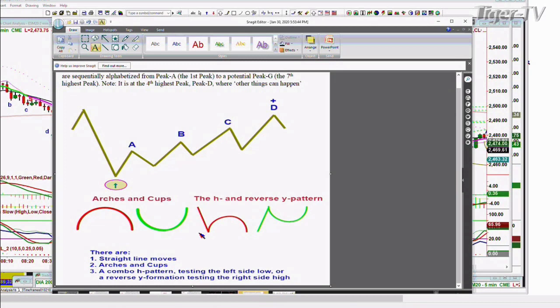I have it red because if the left side low gets taken out, you can keep going down. We saw that most of the day. And if the left side high of the reverse Y is taken out on the upside, all of a sudden you're looking at higher prices. That's what we've seen over the last, I'd say, about an hour. All I'm looking for is, from the lowest identifiable low bar, a buy signal that upgrades to a buy mode, and that implies that it could go to at least 4 higher peaks. That's A, B, C, D. On that peak D, other things can happen. It can go to E, F, and G. So very simple three trading patterns that we look for, and then looking for higher highs that we alphabetize and lower lows. So I keep it as simple as possible.